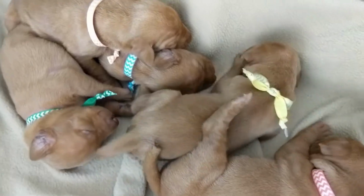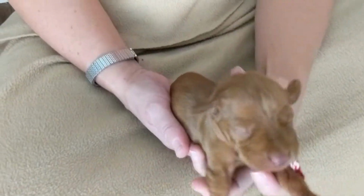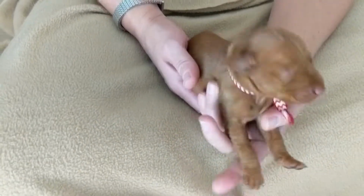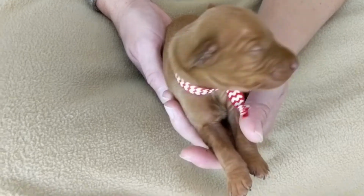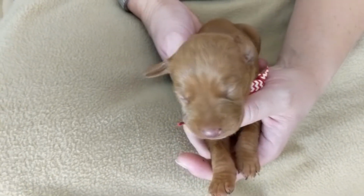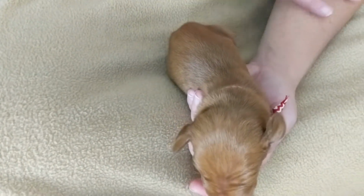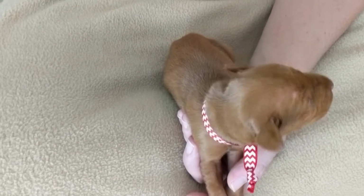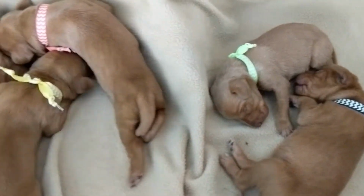All right, let's go with Mr. Red next. Red is a little bit smaller than some of the other pups, but he's growing good. You know, he was smaller at birth. He's keeping up with himself. He's just a little bit smaller. We'll see if he stays that way. He also has a little bit darker coloring than some of the other pups as well. They're all pretty dark, but I think Red seems to be a little bit darker.